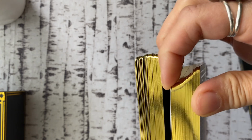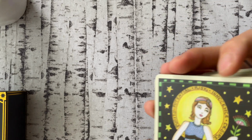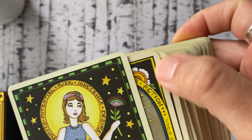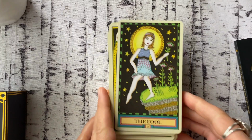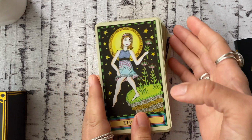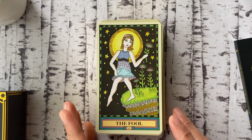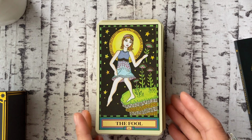So what happened was the Fool and the Magician were kind of stuck together, and that's how that happened when I went to riffle shuffle it. Can you see it sticking out of the Magician card right there? I asked Kat if she would mind replacing this Fool card for me, and she had absolutely no problem. So that's great customer service. She was responsive. She emailed me back right away. She didn't give me any problems.